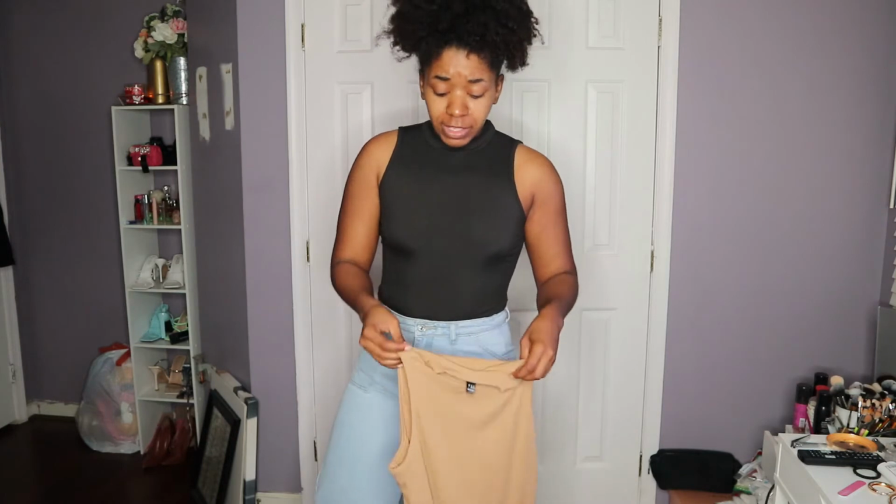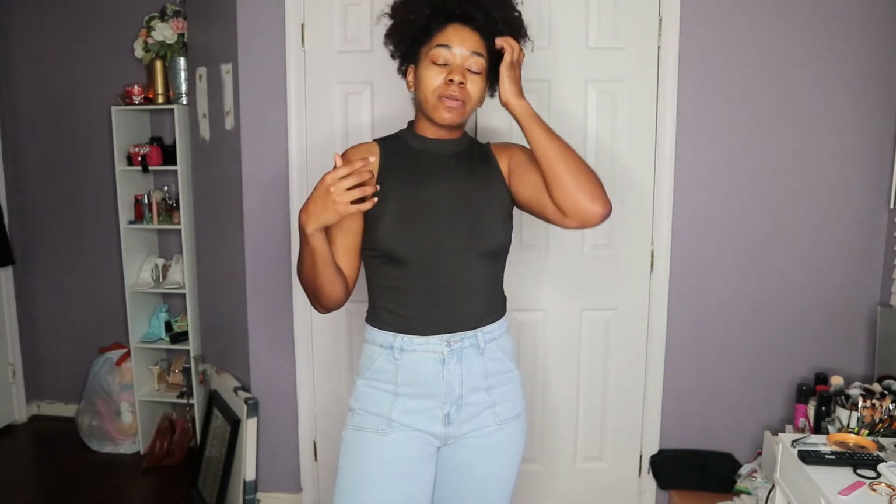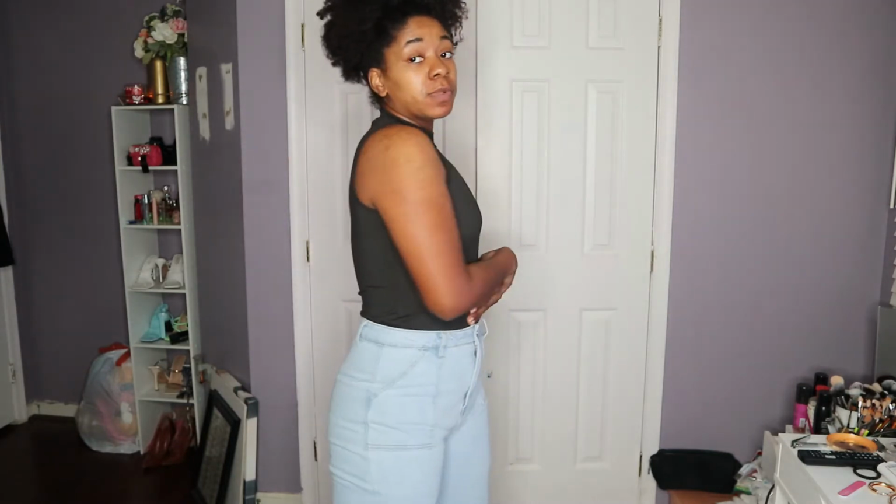So these are very soft. I don't have it clipped yet because, you know, it needs to be washed, and y'all know how that goes. But it's very soft. It is a ribbed material, so I really do like this. And it's stretchy as well, so you have room to breathe. And it's on the thinner side, so it's not going to be heavy on you if you wear it outside on a hot day. Like, this is really cute.